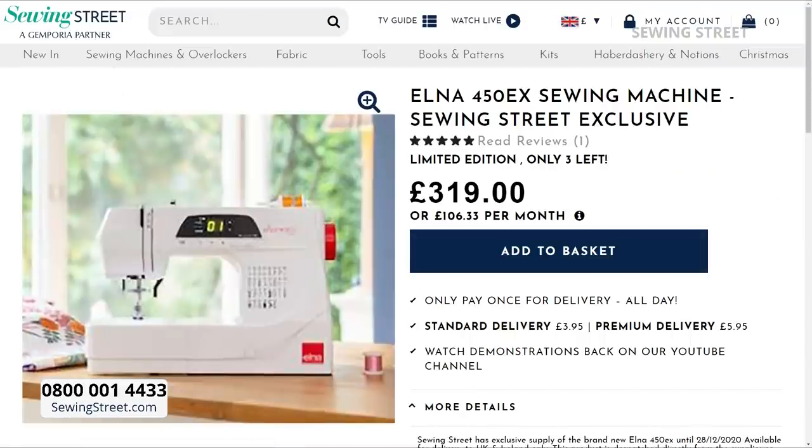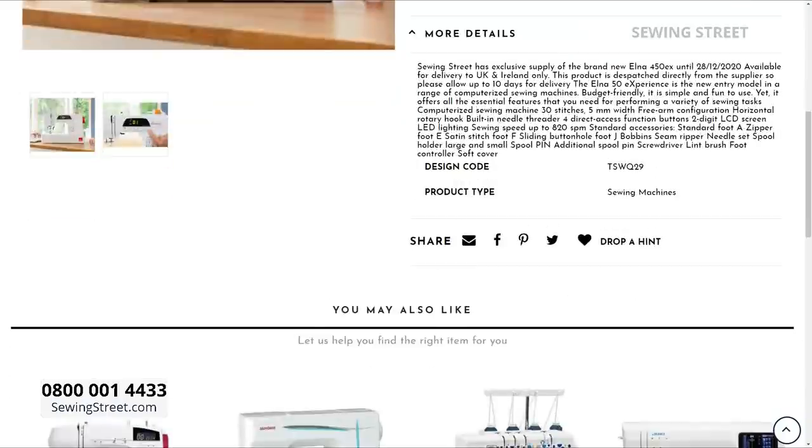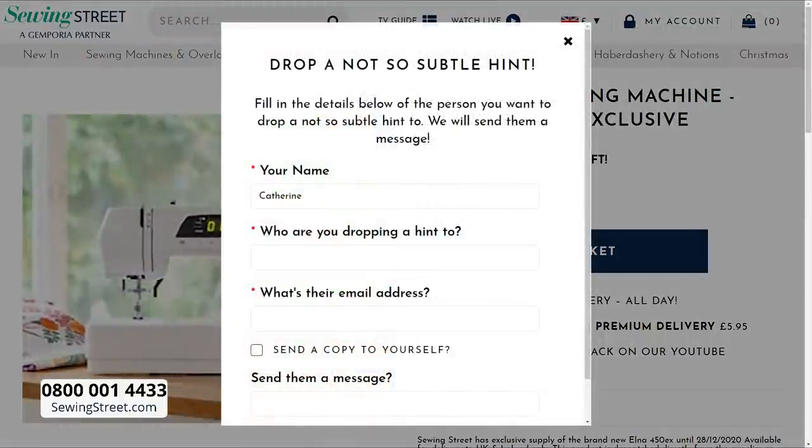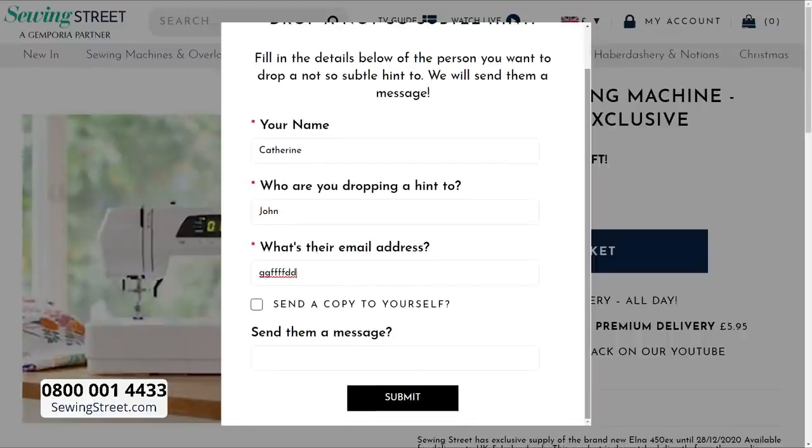And then if you look at the details, scroll down. I think it's sold out, that one, isn't it? But you see there, look, drop a hint. You can click on drop a hint, not so subtle hint. You put your name in, so that's Kat has put her name in. She's dropping a hint to me, John. She's put my email address in there. You can send it to yourself as well if you want to, right? And then you press submit and it sends an email. So I would get an email from Sewing Street saying, Kat really wants this sewing machine for Christmas, right?